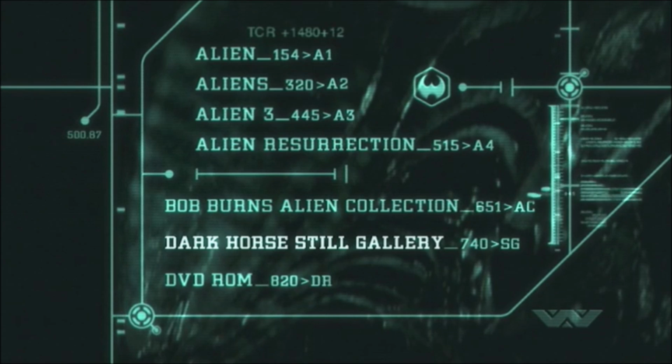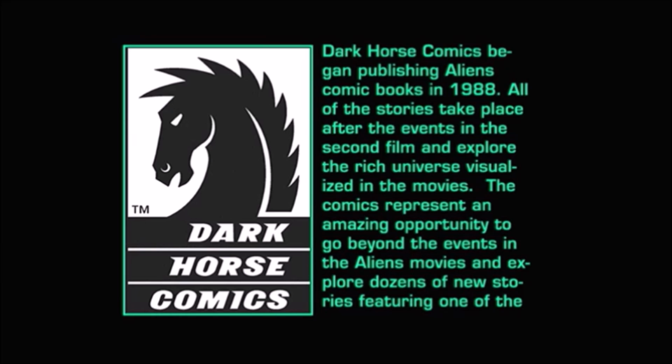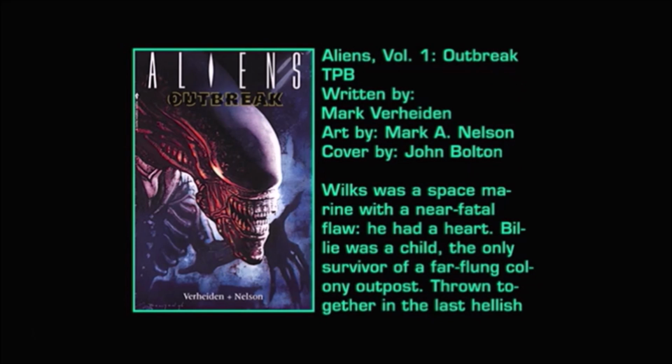There's the Dark Horse Still Gallery. As per the disc description, Dark Horse Comics began publishing Aliens comic books in 1988. All of the stories take place after the events in the second film and explore the rich universe visualized in the movies.